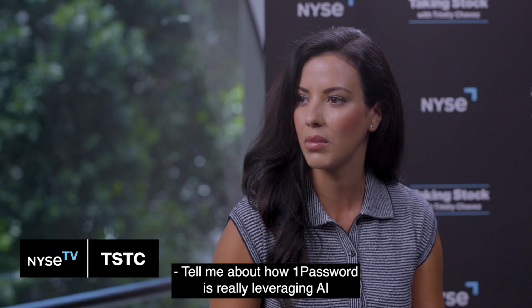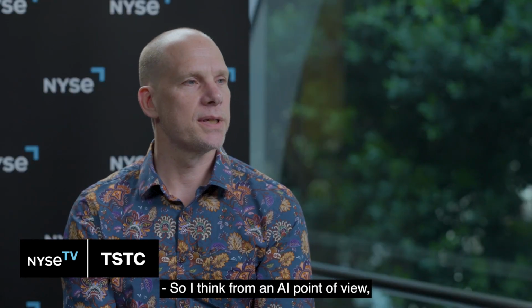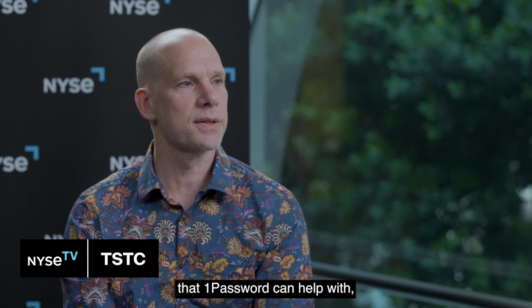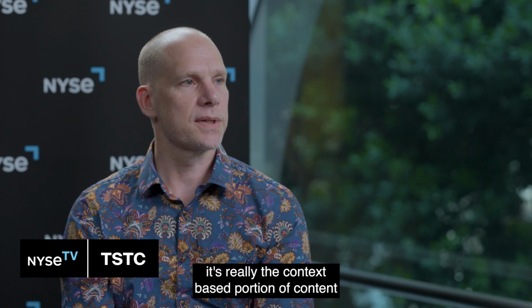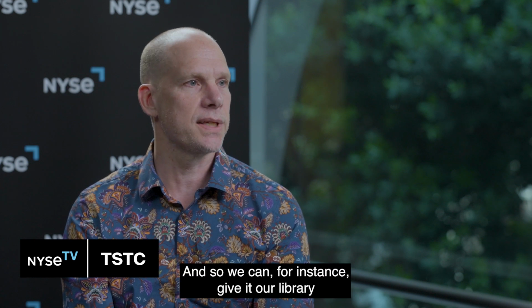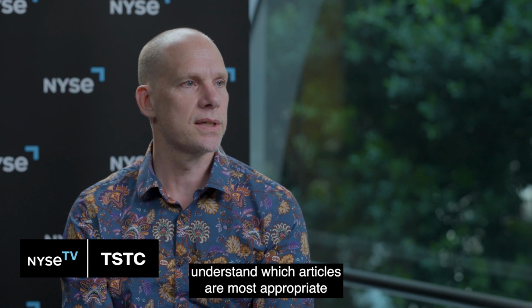Tell me about how 1Password is really leveraging AI to meet customer needs. So I think from an AI point of view, there's both a threat that we look at with AI that 1Password can help with, but there's also a real productivity benefit that AI can provide. When we look at how we use it for productivity, it's really the context-based portion of content that generative AI is so good at. And so we can, for instance, give it our library of customer support articles, and then the generative AI can help our customer support team understand which articles are most appropriate for a particular customer problem.